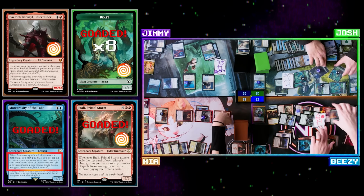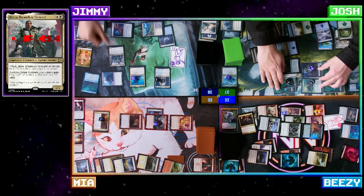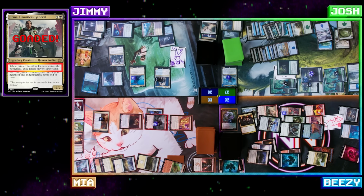Tap. But now they're gonna die before they untap. Yes. This time, it might be their last time. And then I will tap 2 mana and I will play Jarena, Dauntless General. When Jarena enters the battlefield, I get to exile target player's graveyard. I'm actually gonna choose you, Mia.